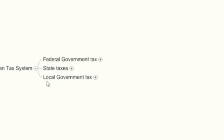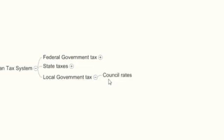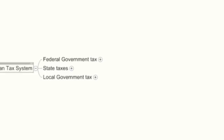And then you have local government tax. It's like council rates, for them to come and collect the rubbish for the household. So they look after all the local stuff. So that's virtually the Australian tax system in a nutshell. Okay.